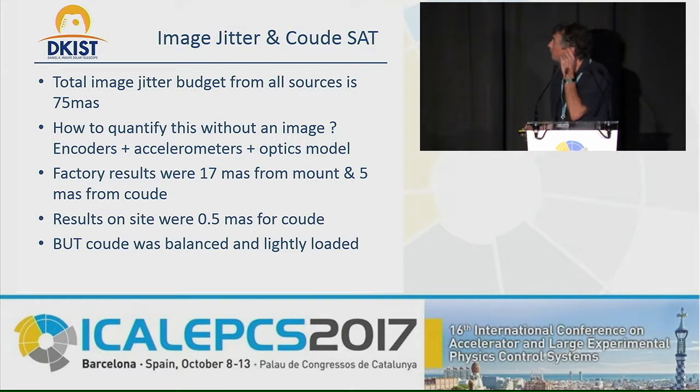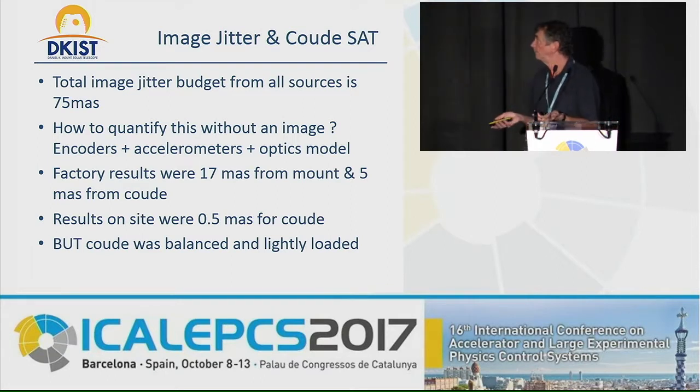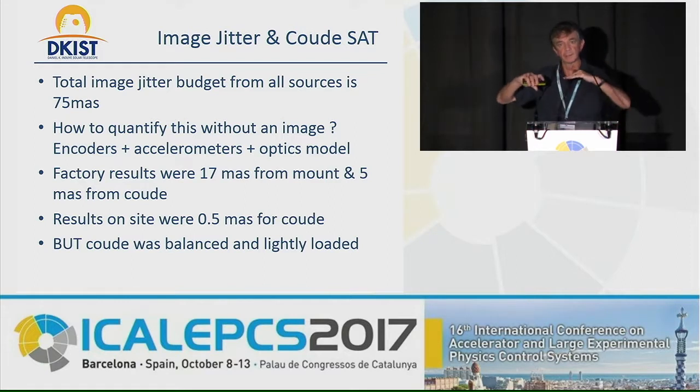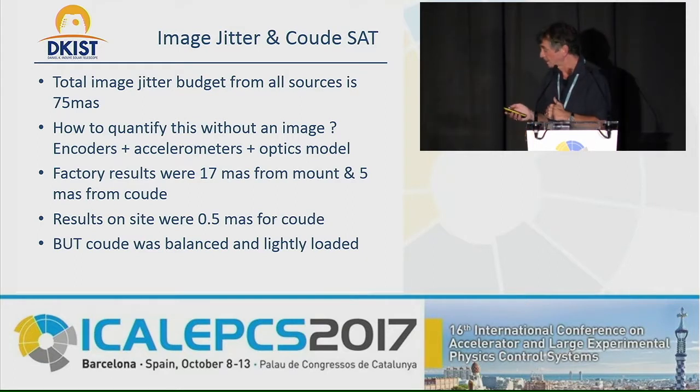So image jitter, this is the first thing we wanted to do, in the CUDA laboratory, which I showed you earlier with the instruments. We have to keep the image jitter down from all sources, from the mechanics of the telescope, to about 75 milliarcseconds. And how do we do that without having an image to look at, to measure? What we have done is instrument the CUDA with, obviously it has its encoders, but we also added accelerometers. And then by looking at the accelerometers and converting them into actual physical motion of the CUDA and going through the optics model, we can work out what the image jitter will finally be.